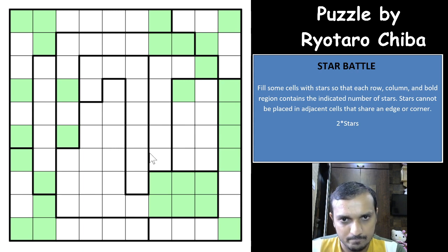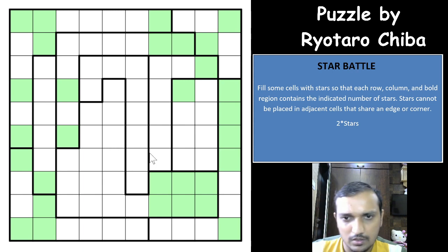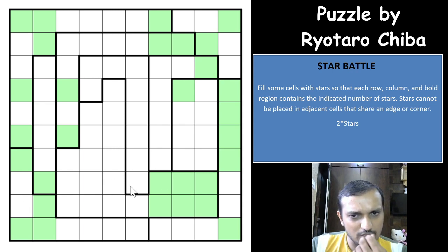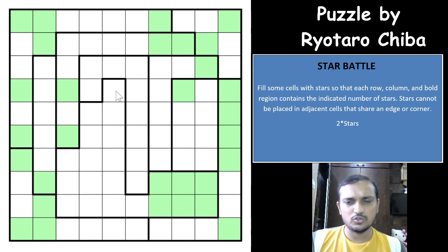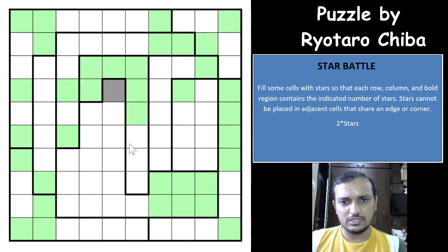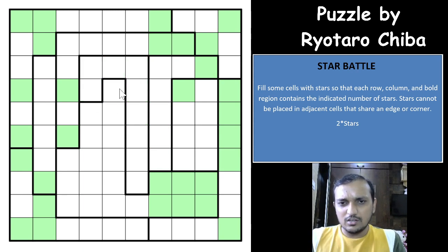Okay, I remember one logic in this puzzle. Let me see. So what we said was, just a second. Okay, can you have a star here? Let me just show you what happens if you have a star here. You eliminate all of these cells, of course, right? You'll have two stars here, but this region won't have exactly two stars, right? So that means you cannot have a star here, but I don't want to mark that right now, because it's one step or two steps ahead. But it's still possible for top solvers, because they have to think this way.